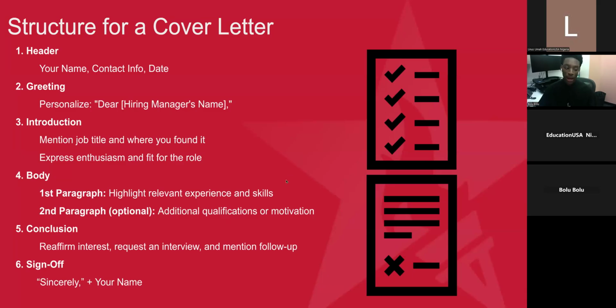You can also add a second paragraph. It is optional. If you feel like there's something important you want to mention, maybe extra qualifications or even some personal motivation behind why you want the specific role, you can add another paragraph. This gives you a chance to go beyond just qualifications and show a bit of your personality. And then you have the conclusion. In the conclusion, you just reaffirm your interest in the role and express your desire for an interview. Mention that you will follow up, and you want to leave them with a sense of excitement that makes them want to interview you, that makes them want to see you.